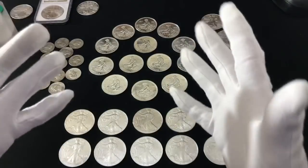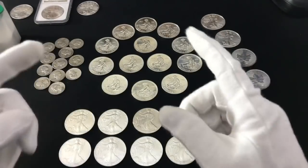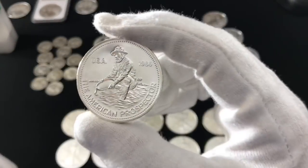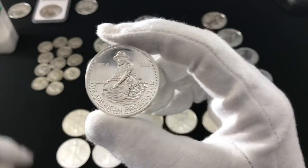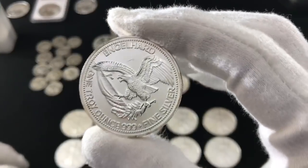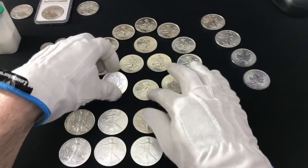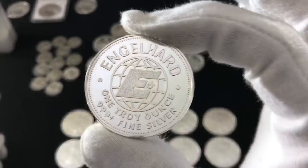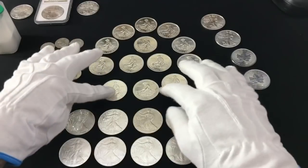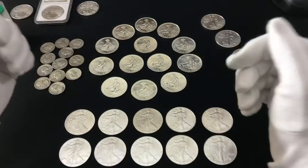Okay. So I had someone really interested in picking up Engelhard rounds, 13 of them right here. Aren't these cool? Man, I'll tell you, this is a classic design, guys, especially the reverse. Look at that eagle, the Engelhard at the top. Some of these sport a different kind of reverse, like this. Look at that, the E, very nice. He PayPal'd me, and he said, I want 13 of those. So I picked them up from Tim.